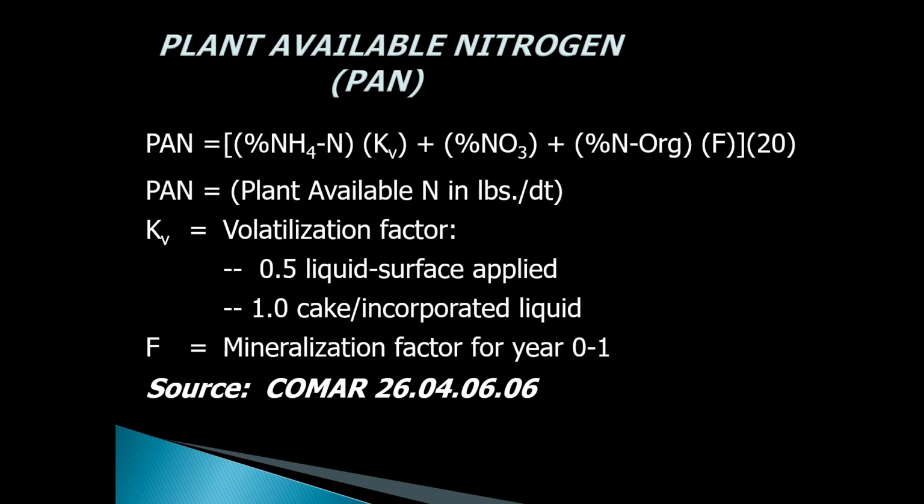And then you've got mineralization. So whatever that organic nitrogen is, if it's aerobic in a lime state, then it's 0.3. If it's anaerobic, it's 0.2. Compost is 0.1, but we really are between 0.2 and 0.3. It's one of those 2 for biosolids, just to keep it brief.